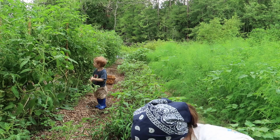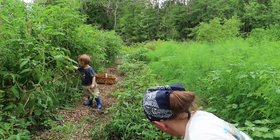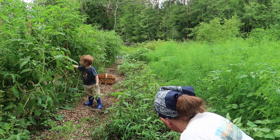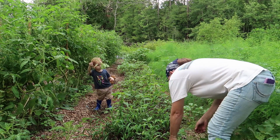Okra. It's a little late for okra, but it'll grow. I've done it this late before, and we got a little harvest at the end of the summer, so it was worth it. Yeah, pull out the weeds.